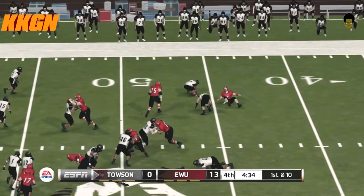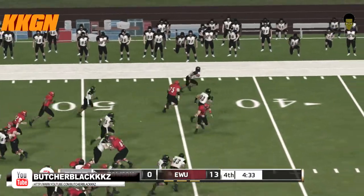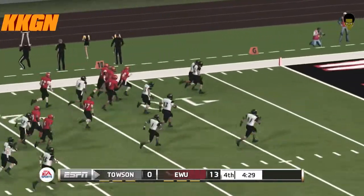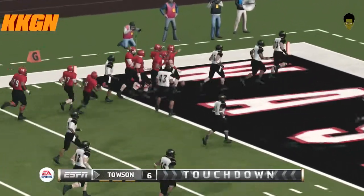Loose football. It's scooped up. He might have a chance. He's at the 30, to the 20, the 10. He's all the way home. Touchdown.